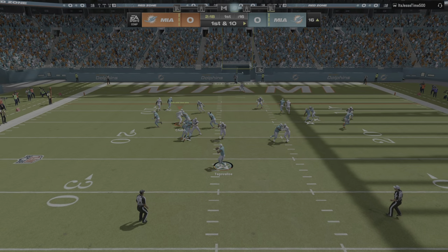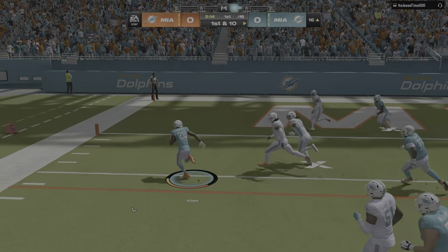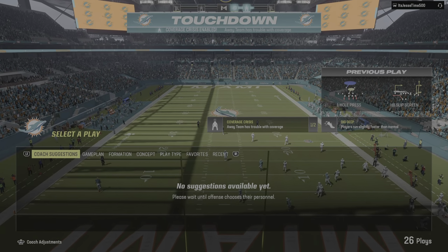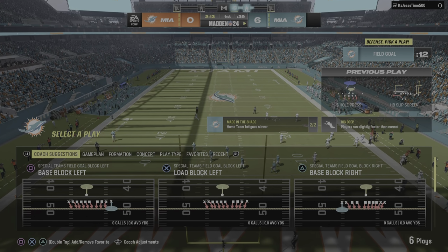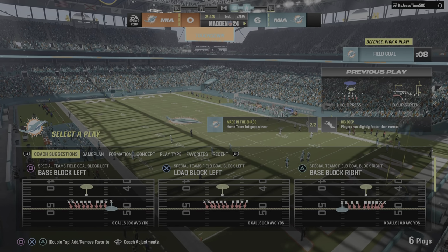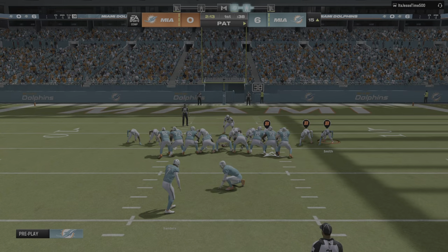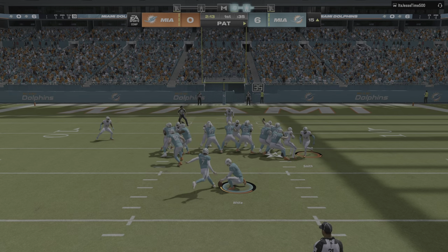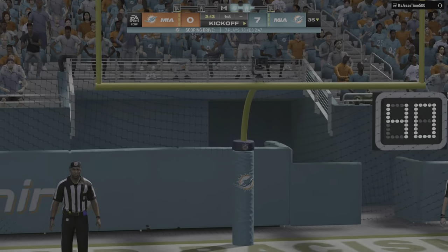Going to the air, Tagovailoa. They set up the screen, and Achane has it. Touchdown! Devon Achane, a 16-yard touchdown. And the Dolphins are on the board first here this afternoon. Jason Sanders now for the extra point. And that makes it 7-0 Dolphins.